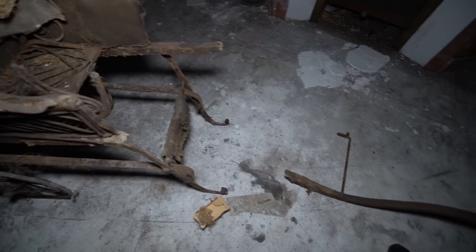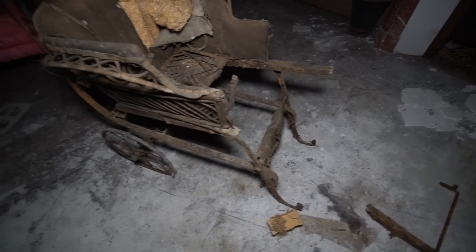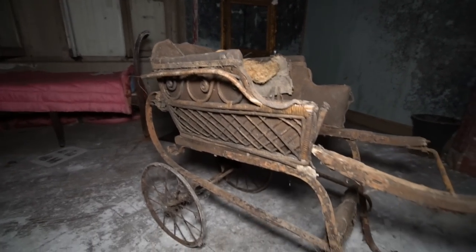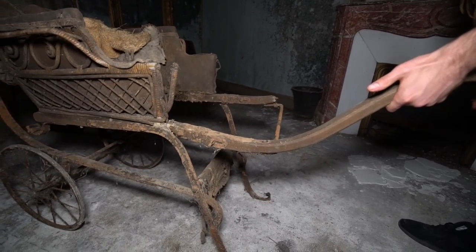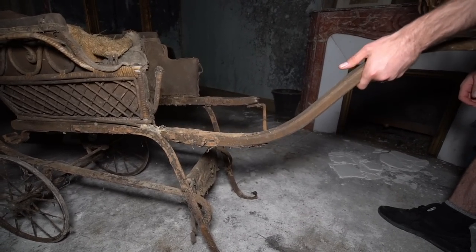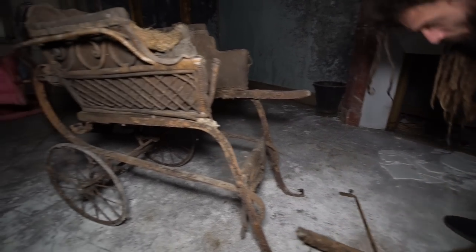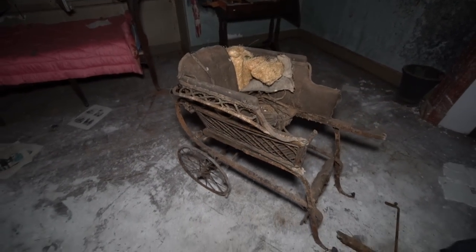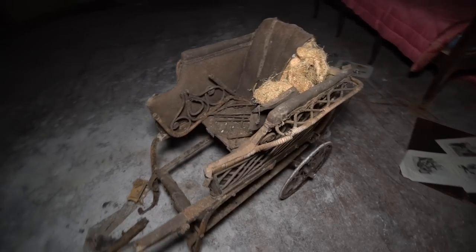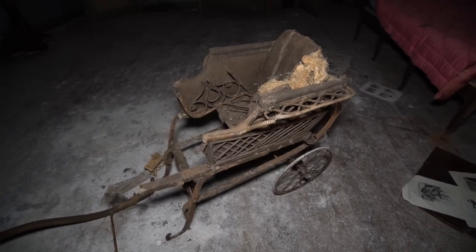This would have been part of it. Yeah, it's like for a horse to tow. That's what I thought. That's not for a very big horse though, is it? No, I guess it might have been just for show or for the parent to pull the kid around. Or the dog or something. That's really cool to see. Yeah, that is damn cool.